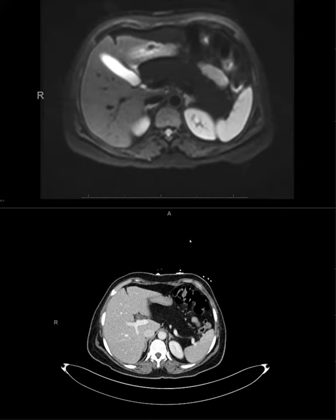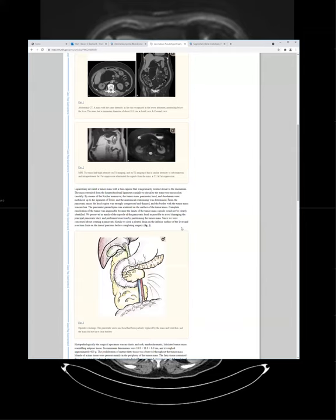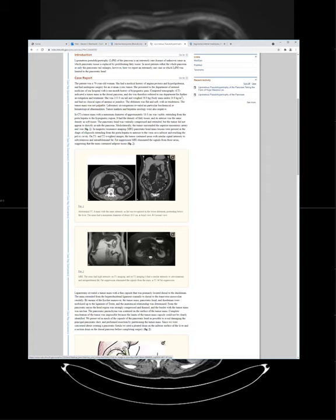Let me see if I can find a. Yeah, I like the pseudohypertrophy. So here's an example that was written up as a case because they resected it. And it was more localized to the head. So this person had a body and tail that was sort of intact, and then it was all happening just at the head.